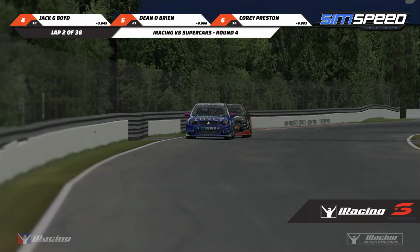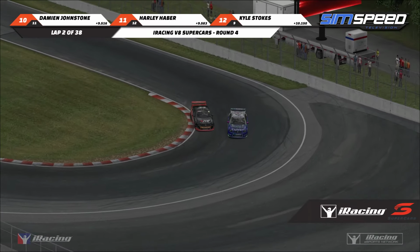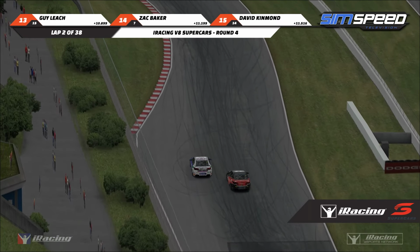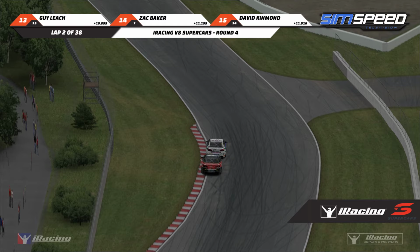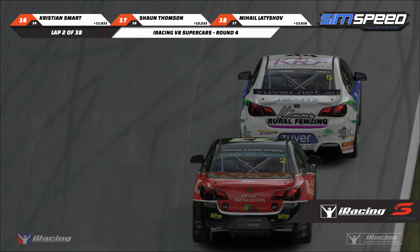But this has really helped Brett Loxton and Jake Burton, but they're really pushing each other right now. And Jake Burton might even go for a move down into the hairpin. He's going to force Loxton wide. Is there going to be a little bit of a touch on the exit? Forcing the issue is Jake Burton. He wants to get to the lead of this race very quickly.